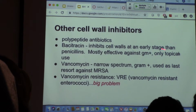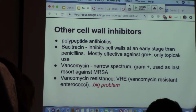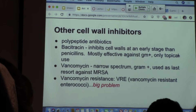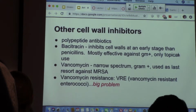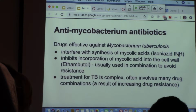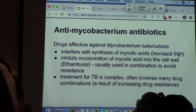Bacitracin inhibits cell walls at an early stage. Also most effective against gram-positive, just used topically. And there are some new polypeptide antibiotics that people are using that seem to also interfere with cell walls. All right, so mechanism number one. If you prevent bacteria from making a cell wall, you can usually cure the disease, cure the infection. And actually, I stopped too soon.